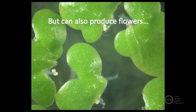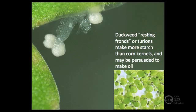The tiny little ones here are Wolffia globosa, where you can get 5,000 plants into a thimble, which is quite fun. But although they grow clonally, they do produce flowers. And they can produce seeds in some species, but they also produce another sort of resting form, which they overwinter in. And these things are called turions. You can see the dark ones here. And these actually contain almost pure starch. And so they have as much starch as a corn kernel does.